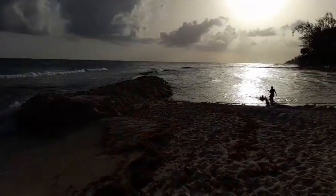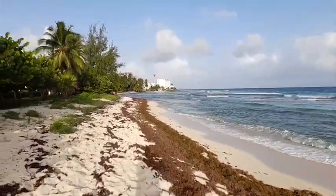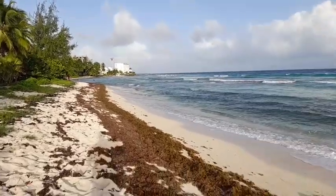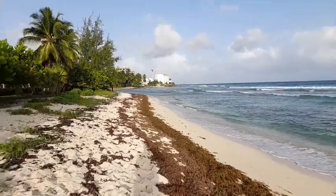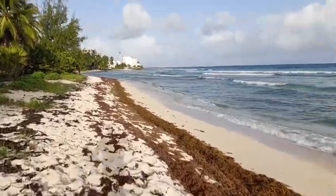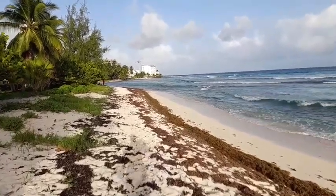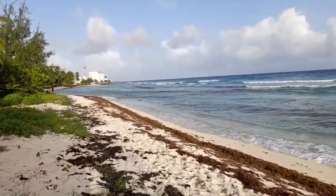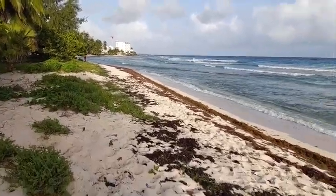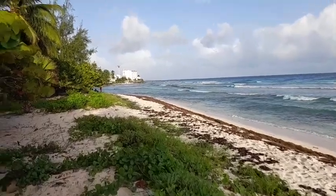And back to the Hilton Hotel down this way. And up this way will be in the southerly direction towards Hastings Beach and the Richard Haynes Boardwalk and so on. So I'm walking up towards the south coast. Then going to walk on the Richard Haynes Boardwalk.